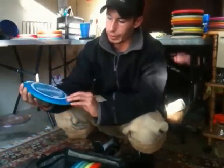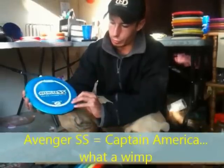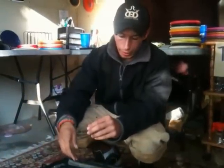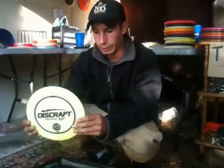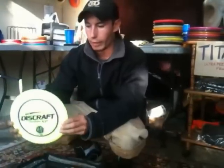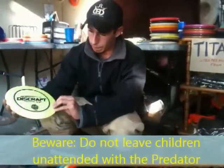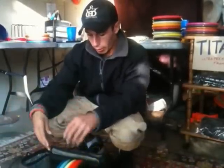And then the Avenger SS. This is an incredibly understable driver. I use it almost exclusively for rollers or if I have a 30 mile an hour tailwind at me. Then we have the ESP Predator. This is my go-to driver for extreme headwinds or if I need to finish left absolutely positively 100% of the time. I know exactly what this disc is going to do every time I throw it.